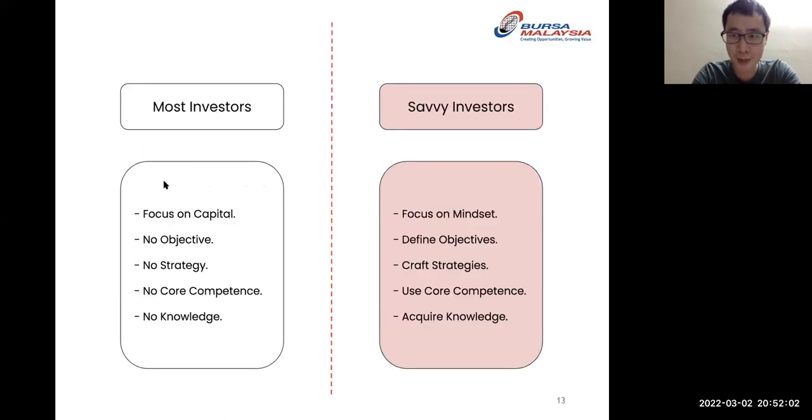Before we move into principle number two, let me share with you this diagram. As you can see, when it comes to principle one, most investors believe that just by having capital, just because they have money, they can win in the investment game. What happens is that they do not have an objective, strategy, or core competence. They don't have any skill set or core competency, and even knowledge when it comes to stocks.